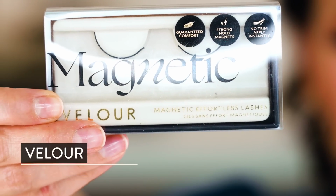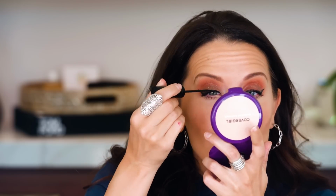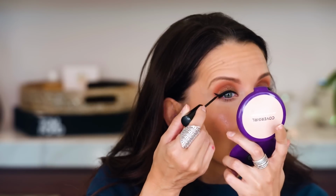We're wearing a red lip, we're wearing glitter, it's glamorous time, and I keep saying, oh, I've tried magnetic lashes, too many, too much. But let's just go in again. This is from Velour, and I have been loving their lashes. Their lashes are what I used on Erica for her wedding day, and I need to purchase more of that style. If I can remember the name, I can't right now. I have not tried their magnetic ones. So this one is a magnetic liner.